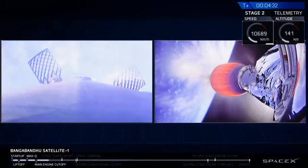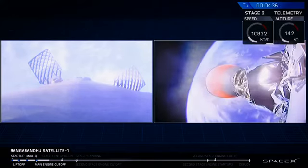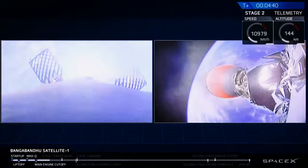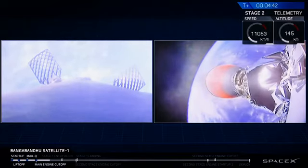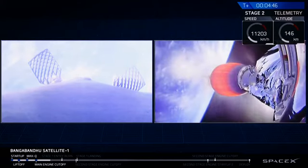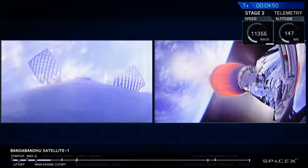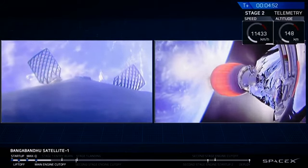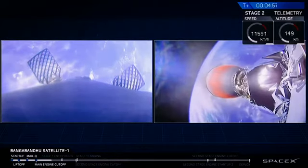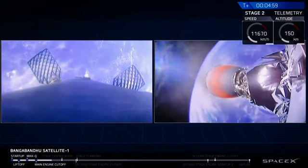On the left-hand side, that's a camera mounted on the top of the first stage of the rocket, looking down towards the 9 Merlin engines at the bottom. In that view, you can see those titanium grid fins. They slowly deployed just after stage separation, and those grid fins will allow the Falcon 9 first stage to guide itself back down towards the drone ship, Of Course I Still Love You. You can see brief flashes of those cold gas thrusters as they provide additional control authority for that first stage.